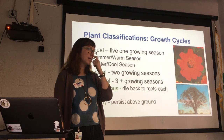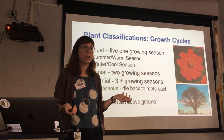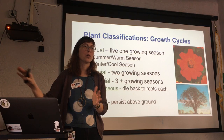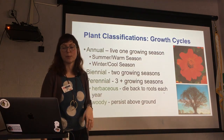You'll see in our exercise in the next section that even though in the most grandiose of terms, you could call a tree a woody perennial, typically they're thought of as trees, right? We're not talking about do you live 3 years or 7 years, we're talking about do you live 150 or 300 years, so we think about them as a little bit separate.